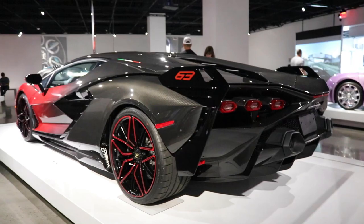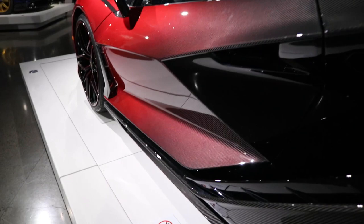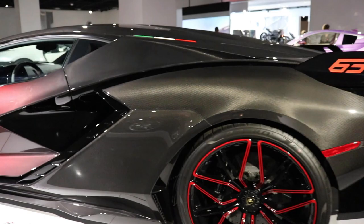One of my favorite parts about these is the lights are like little Legos. That is hard though, the carbon faded. Look where it fades. Look at that red. Yeah, this is a unicorn car right here. I would love to have one of these one day.